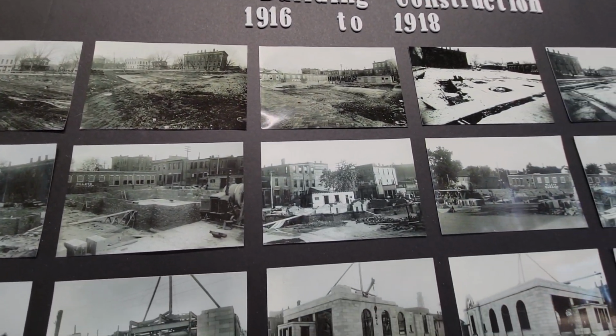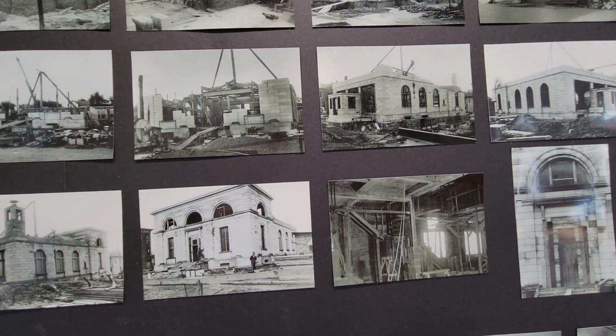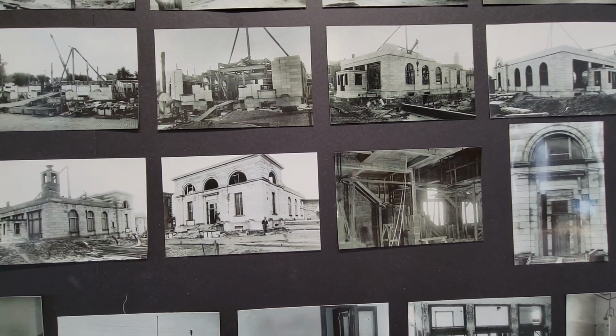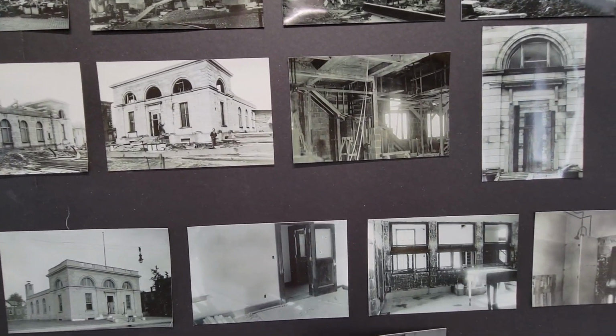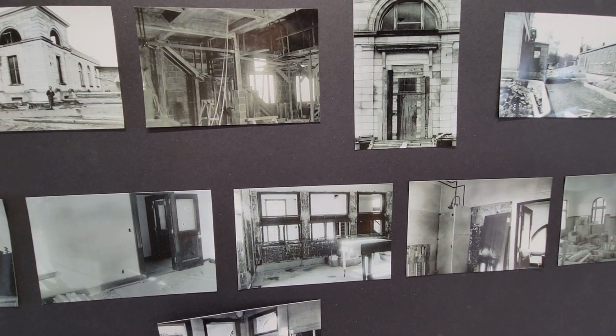Now the building was originally planned to be built as a brick building, but one of the local, I believe it was a congressman, suggested that the building should be more appropriate to have it built out of Bedford limestone, so that's what it's built from.